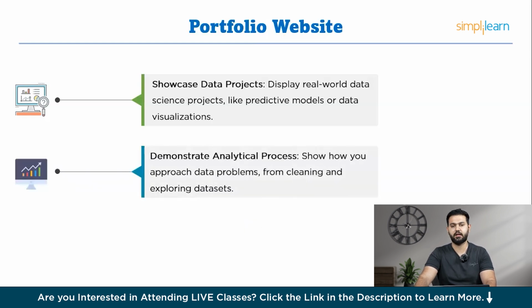Next is demonstrate analytical process. Show how you approach data problems, from cleaning and exploring datasets to building and evaluating models. This helps potential customers see your end-to-end data science workflow.